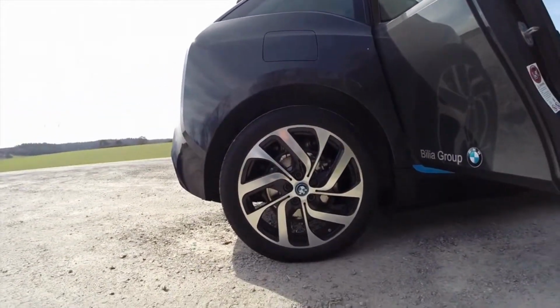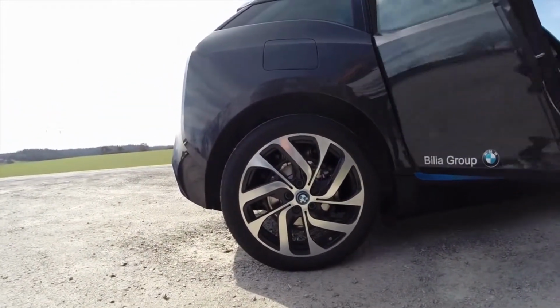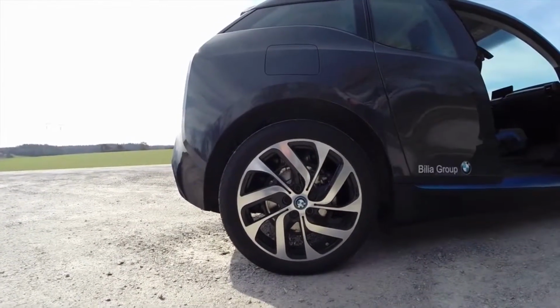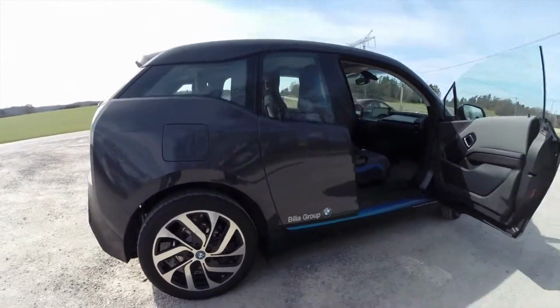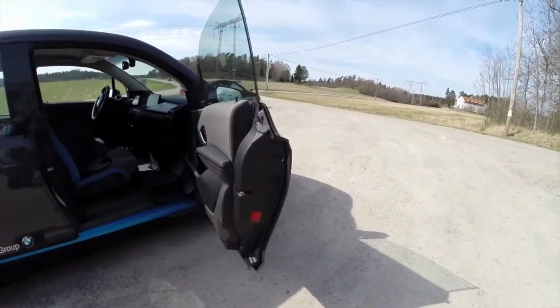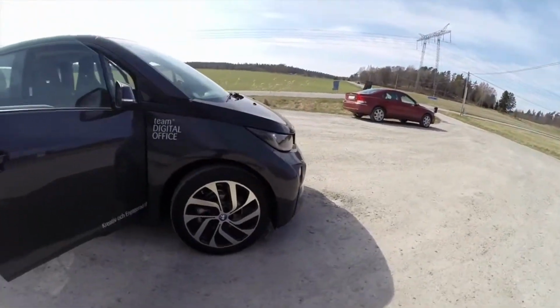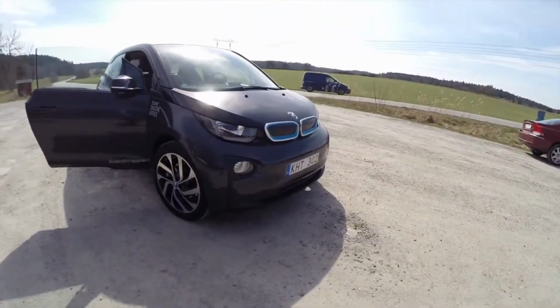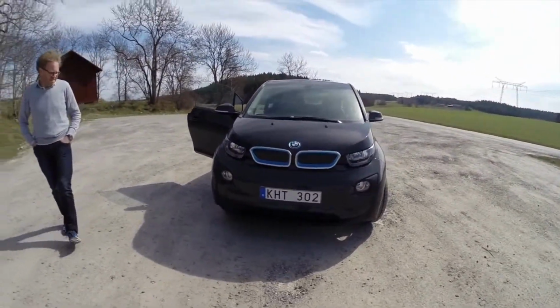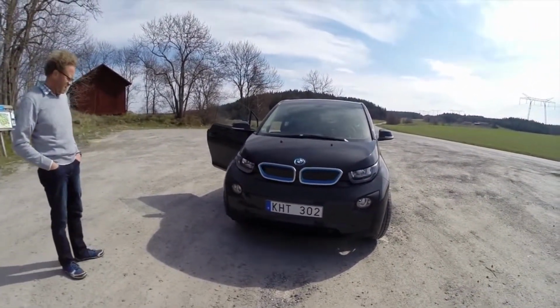Snygga fälgar. Förmodligen, får vi väl hoppas, att de drar mindre soppa då. Men jag tycker själv inte att de som vare sig Golf eller Volvo har på sina snålbilar är särskilt snygga. De är ju heltäckta då. Och mera blått här framme så att man ska se att det är en elbil.